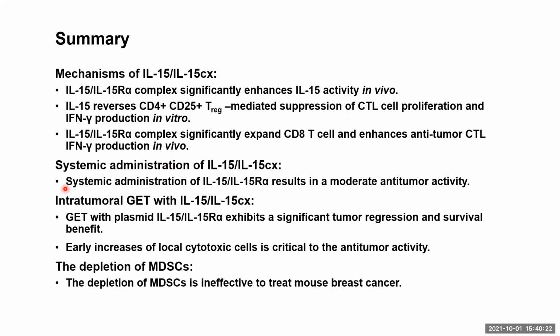Systemic treatment with the IL-15 complex only results in moderate anti-tumor activity, and compared to systemic treatment, intra-tumor gene electro transfer with the complex, the local treatment, exhibits significant tumor regression and survival benefit. Our data also suggest that the early increase of local cytotoxic T cells is critical to the anti-tumor activity. And we also observed that depletion of myeloid-derived suppressor cells is ineffective for treating mouse breast cancer.